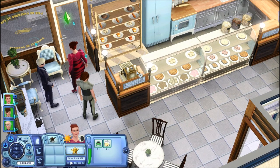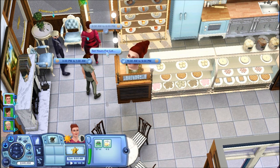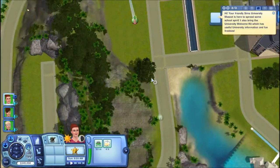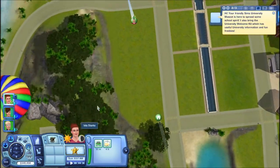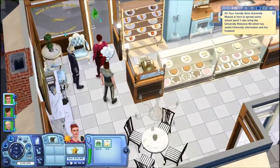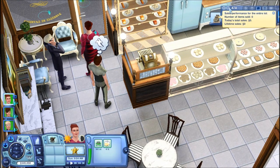If you don't know these Sims, they are the Sims that I have for my Into the Future Let's Play. So anyway, right off the bat, we can set the hours for the lot, very similar to the Savvy Sellers collection. We can also tend and check sales performance. Ooh, crap. We don't need you here, university mascot. Pretty sure the time portal is going to come in a little bit.